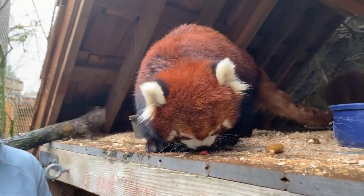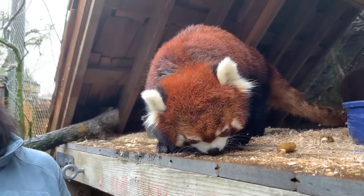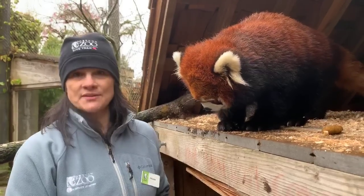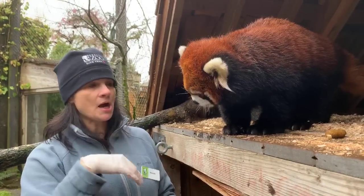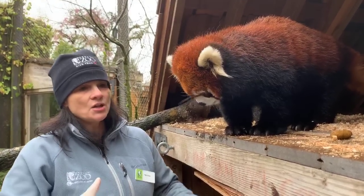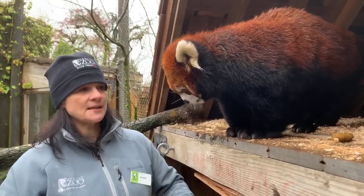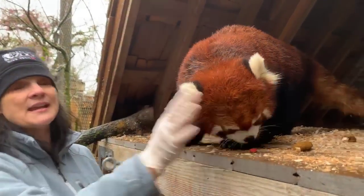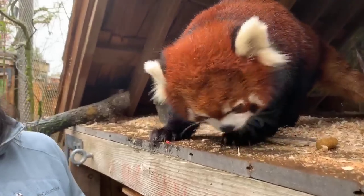Everson's asking, how do they keep themselves clean? So they clean a lot like a house cat. They'll lick their paws and wipe their paws on their faces. They'll sit back and groom themselves with their tongue. So if you've ever watched a house cat groom, they look very similar to that.